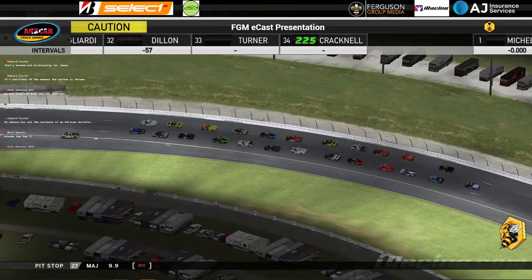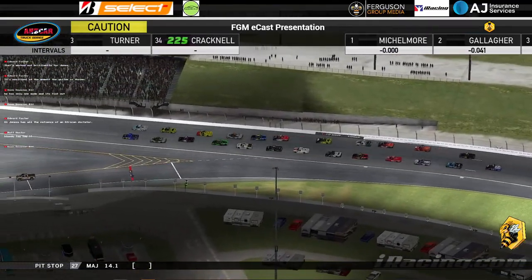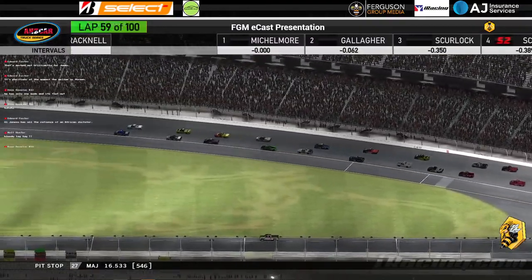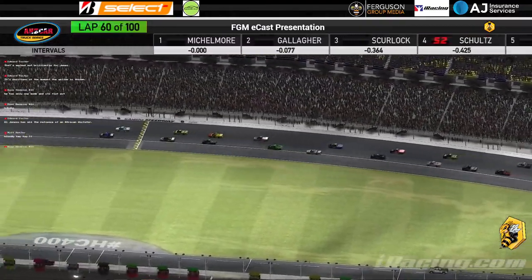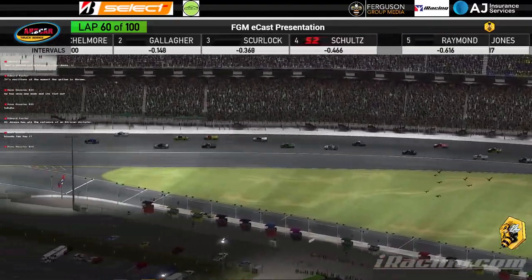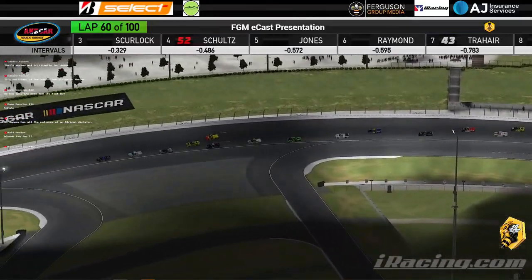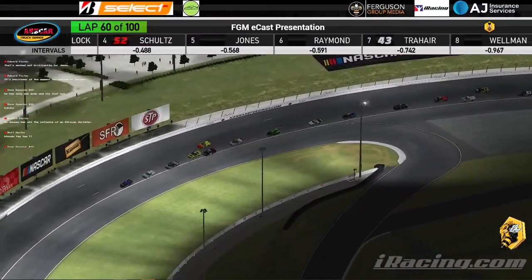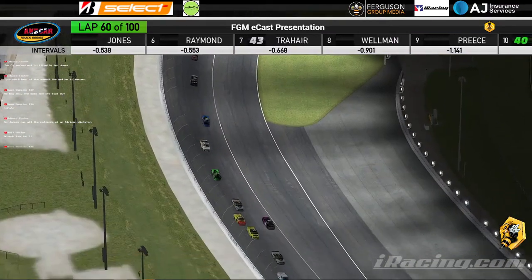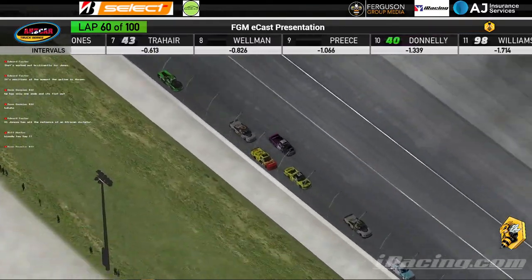This restart's going to be a really interesting one as the pace car comes in, and we're going to go back to green flag racing here at Kansas. Once again, Micklemore and Gallagher get away. Skurlock on the low side and try and slot in behind them. Aiden Schultz, good run for him so far, avoiding a lot of damage. But we're keeping our eyes on the cars behind them. Ryan Jones, Matthew Raymond, Jones just down underneath Schultz there. They're just getting a run on.